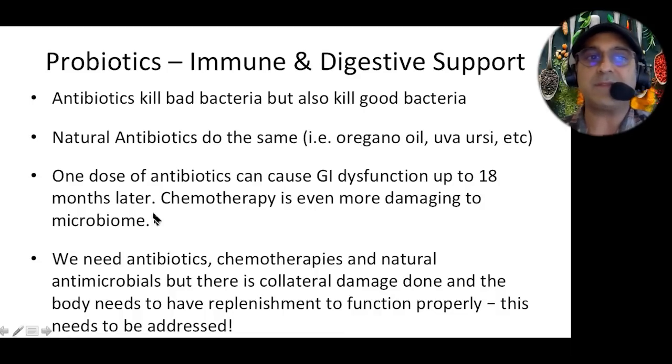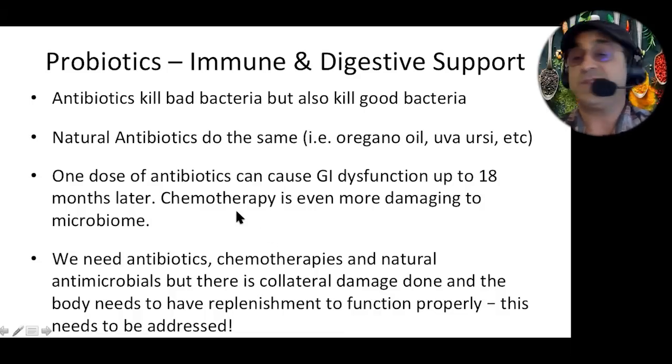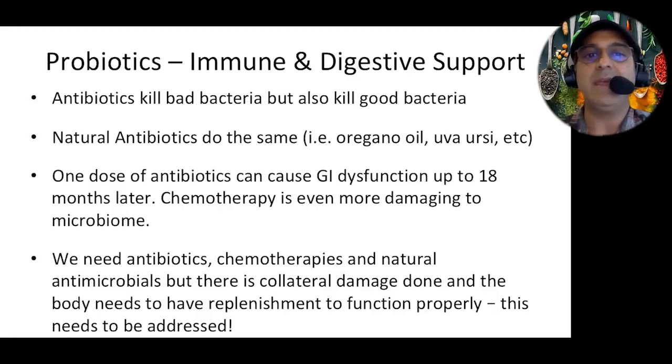Now, we do know an interesting thing from the last couple of years, that one dose of antibiotics, just one pill of a simple amoxicillin, which we do need to use, by the way, in certain types of infections, or any kind of antibiotic, can cause GI dysfunction up to 18 months later.